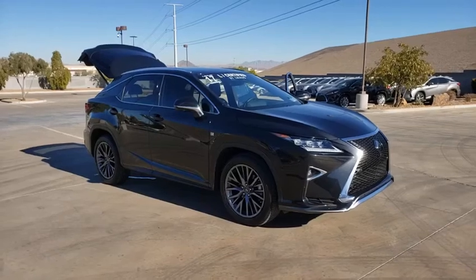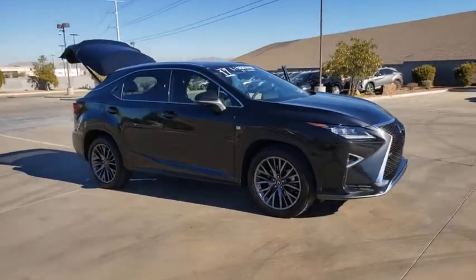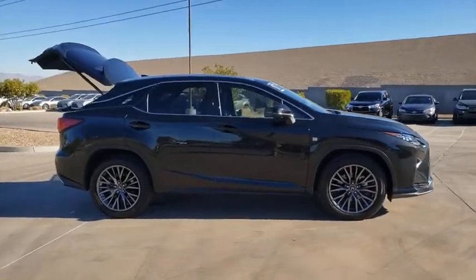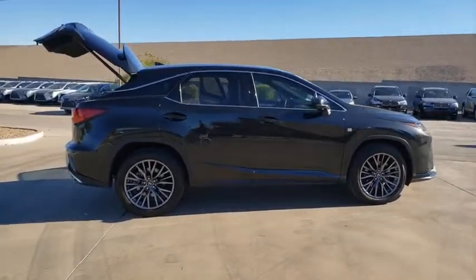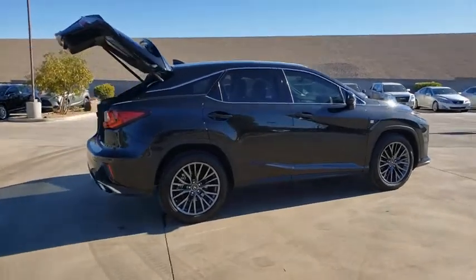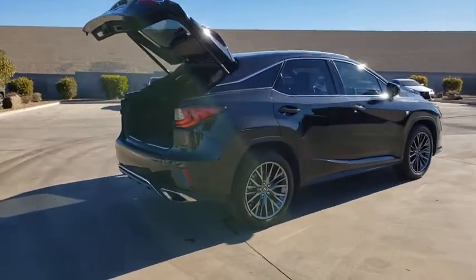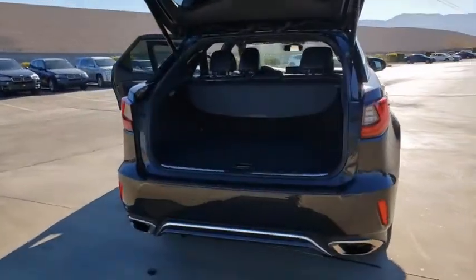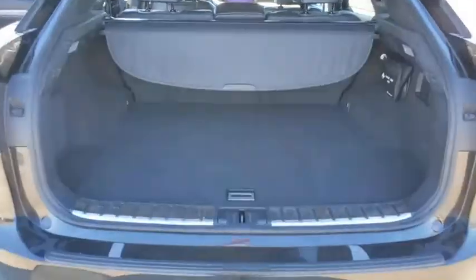We are pleased to show you the 2017 Lexus RX. The Lexus RX offers a spacious interior with an extremely high level of quality. The RX is the perfect fit for those looking for fuel efficiency, a wide variety of safety and technology features, and that luxury feel. This vehicle has less than 20,000 miles.